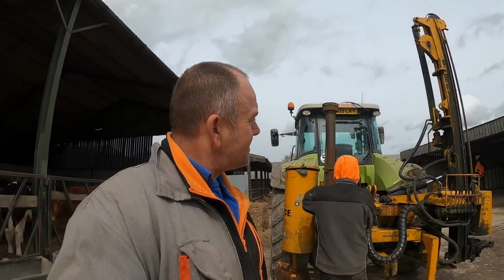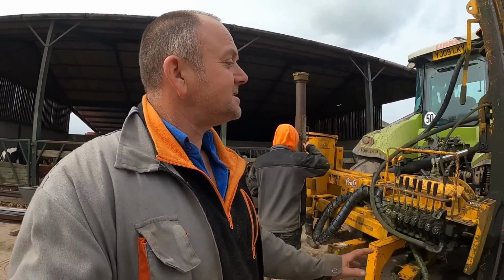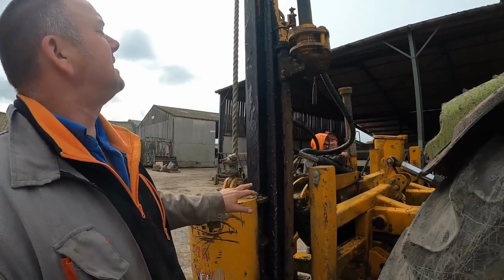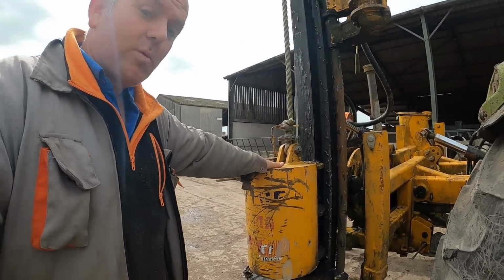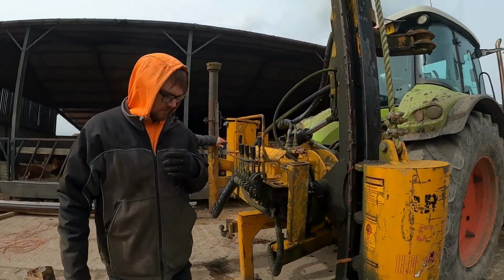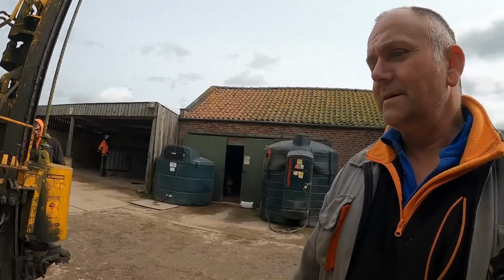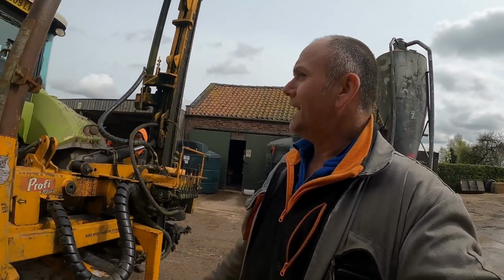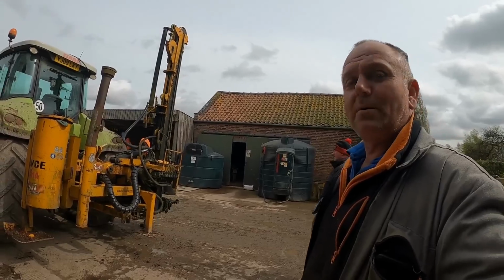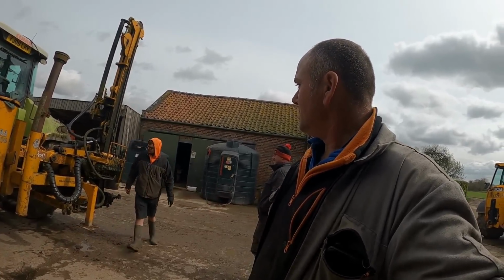Just picked this up from a very good friend of mine. He's a fencing contractor, and this is his second machine. He's got one on tracks now. Not a Bryce Suma, something else, but with as big a weight as that on his little tractor machine. I tried to buy it, but he wasn't having it. Anyway, he's lent us it for half a dozen jobs. And it's a monster. I've borrowed it before, and it'll knock telegraph poles in.